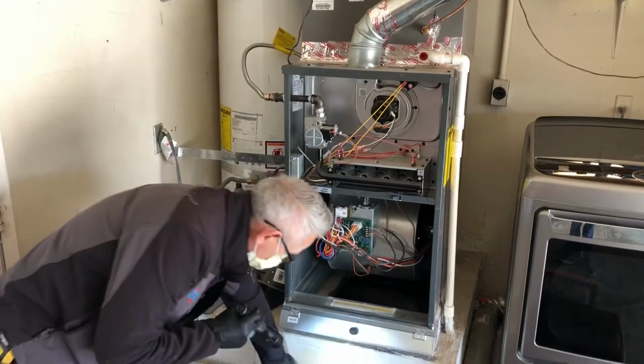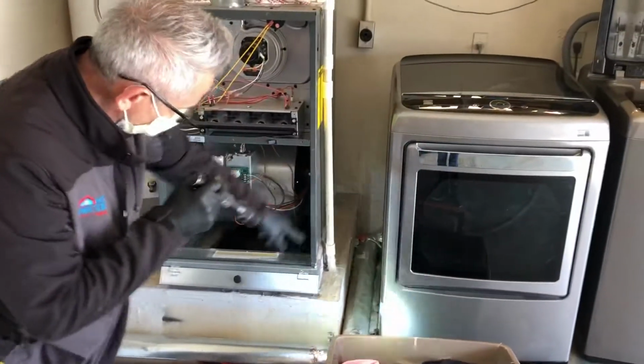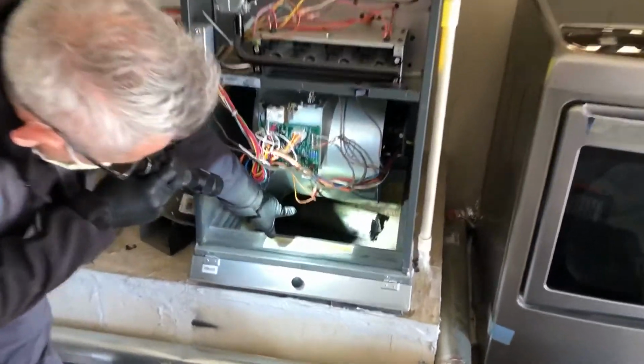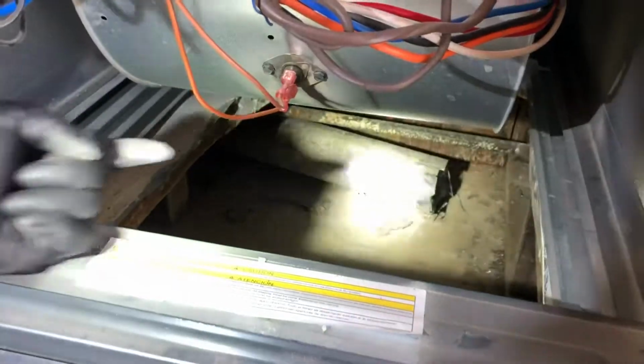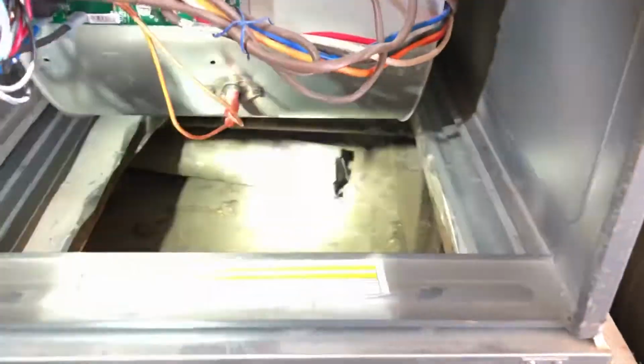Two, this is a new dryer vent duct, which is okay. It's coming from behind there and going outside. But if you look in here, see my flashlight, they left the old dryer duct that used to go through the plenum, and they didn't even cap it off. And it's still connected outside.